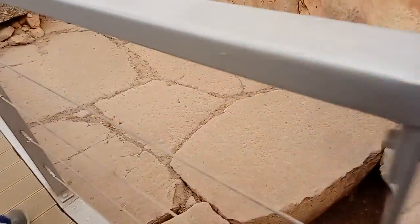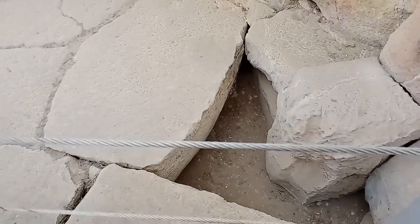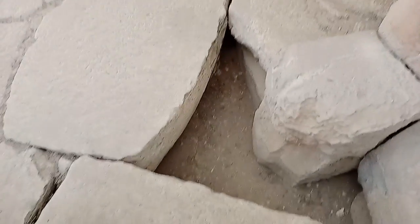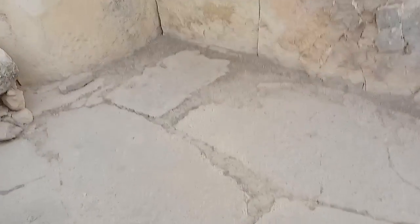It looks like it has a little face. They made the ground even as well. Because they took stones and they didn't just put on soil, they were worshipping gods here, and so they had to have some beauty to it. They put rocks and then put them on it.